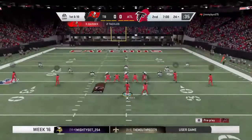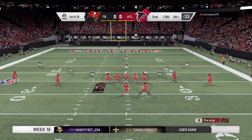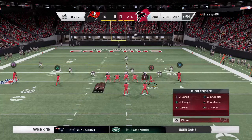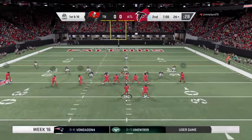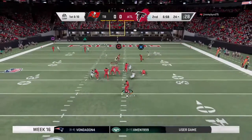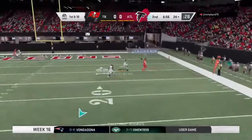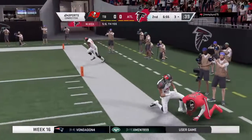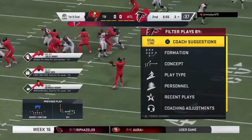So barely time to catch our breath. Here's first and 10 just outside the red zone. From the gun, Vic. That one complete to Anderson. A good pickup there, 21 yards.